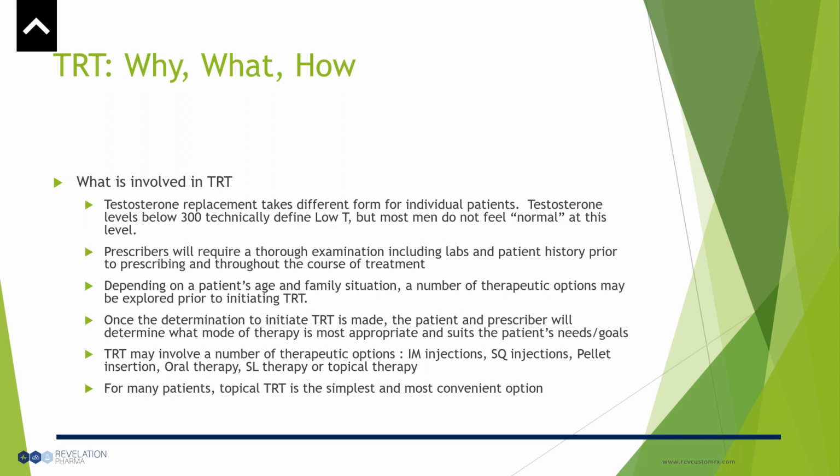What mode of therapy? Because obviously we've got a lot of different options. Here we see you can do the IM injections or sub-Q injections or the pellets. Yes, there's oral therapy, sublingual therapy, or topical, like what we're talking about today. And for a lot of patients, the topical therapy really is the easiest and the most convenient option for them.